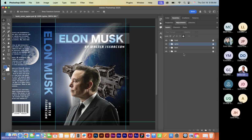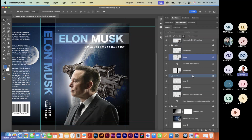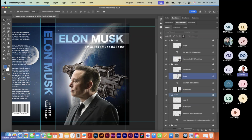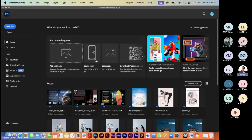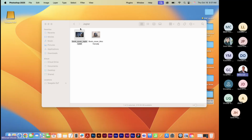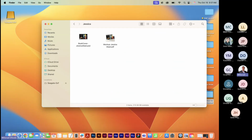I think there were more layers, but sometimes you can flatten certain layers to minimize space. So all in all, if you look at this whole file here, there's not that many layers, okay? There's probably about a dozen or so, maybe less than a dozen, to do the overall book cover design. All right, so that was just one example there. I think I had another example.